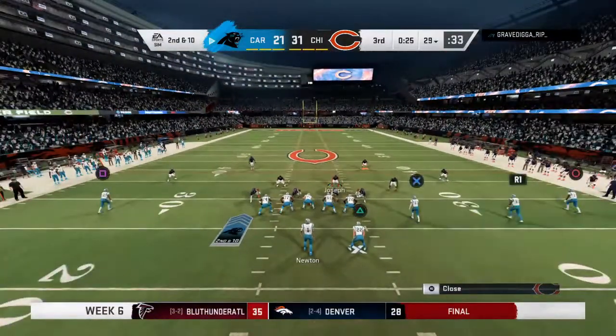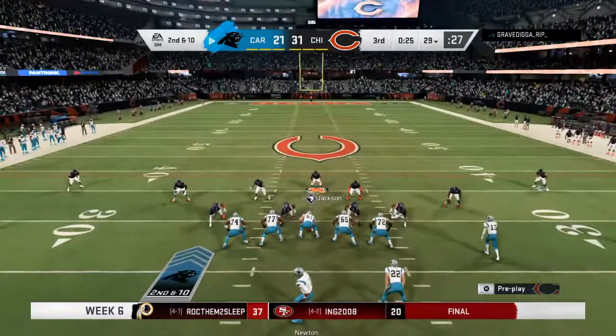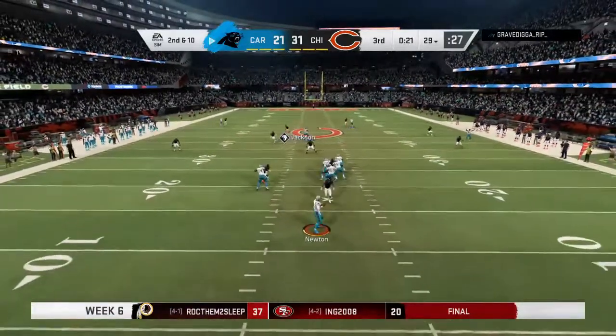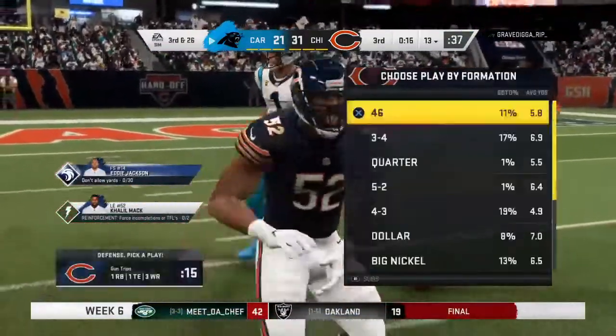Here's second and 10 now from the 29. Throwing again. Newton. And a big loss here as he's taken down. That's sacked by Khalil Mack.